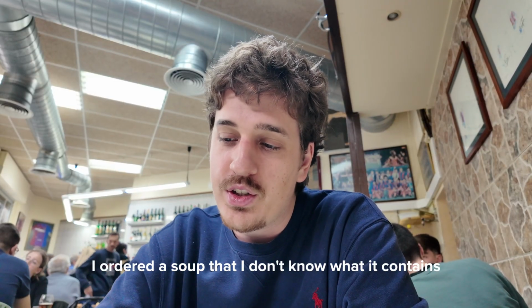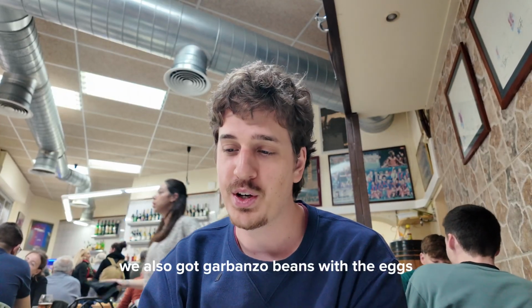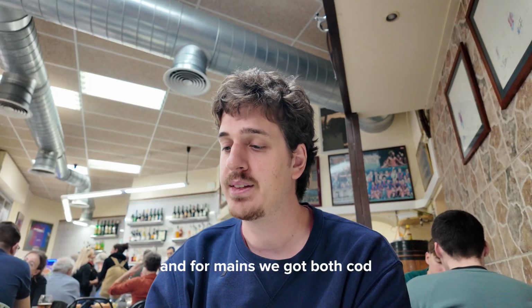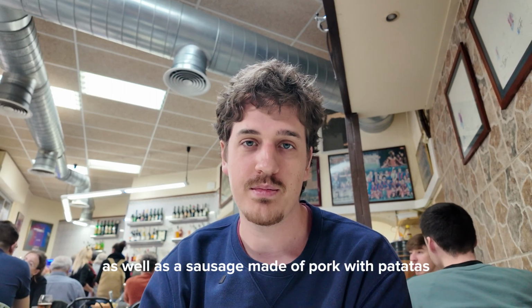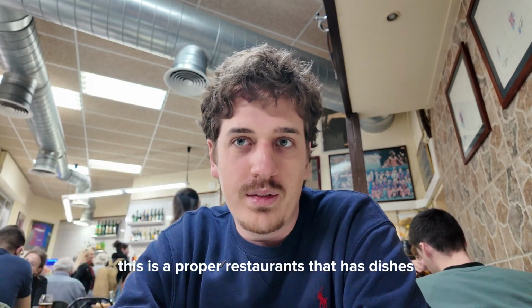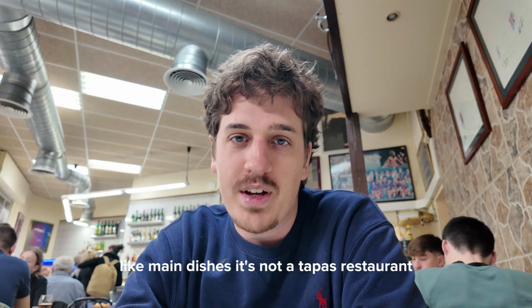I ordered a soup that I don't know what it contains. We also got garbanzo beans with eggs. For mains, we got both cod, bacalao, as well as a sausage made of pork with patatas fritas. This is a proper restaurant that has main dishes. It's not a tapas restaurant.